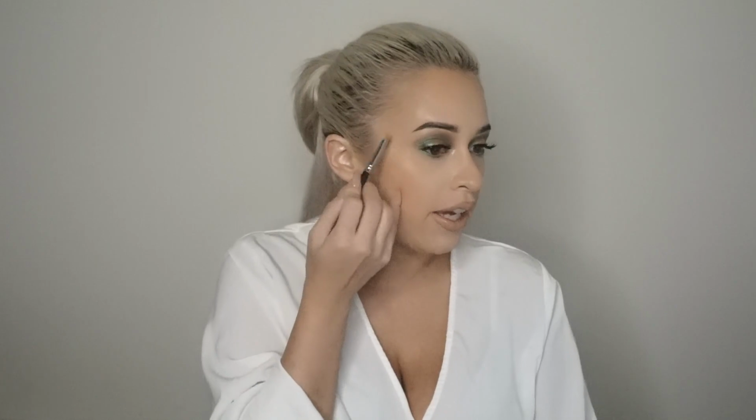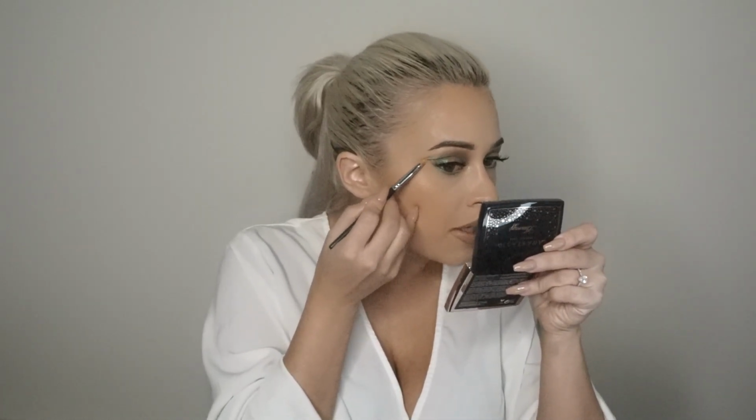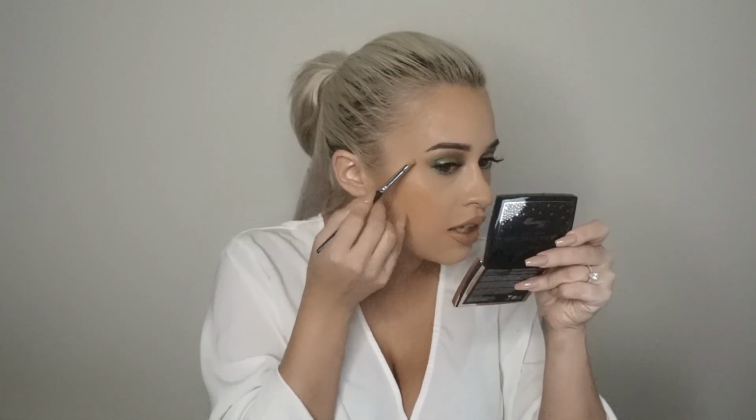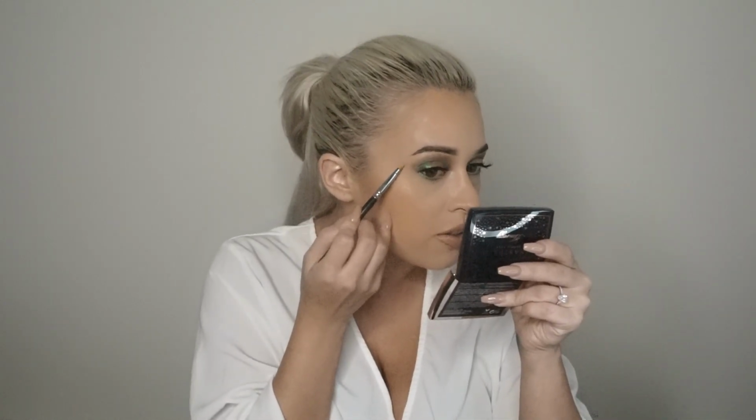I also don't want to do like a black basic wing. Take a clean brush and angle upwards just to kind of clean it up, because if I do the black line, I feel like it's just going to be too harsh against this look. And I mean, it will look gorgeous, but it's not really what I'm going for. I love the eyeshadows the way they are, so like, I don't want to do that.